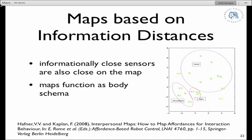And so these maps function as some kind of body scheme. And the result you can see here on the right. The crosses are the different sensors of the robot, and by performing an algorithm which is based on these information distances, you can see that they arrange on this kind of two-dimensional map in a way that relates also to how these sensors are arranged on the robot's body.